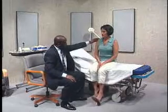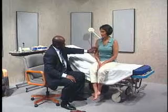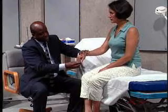So this will be C5 for the deltoid, C6 for the biceps, C7 for the triceps. Wrist extension is 6-7. Wrist flexion is 6-7. Finger extension is 7-8. Finger flexion is 7-8. And then the intrinsics of the hand, which I didn't do: if you hold up your fingers like that, don't let me collapse it. That is actually C8-T1.